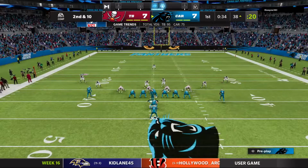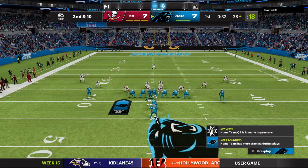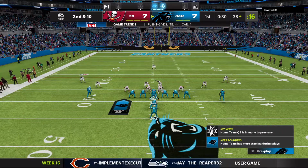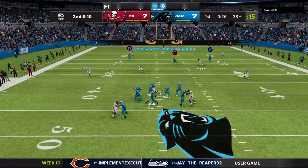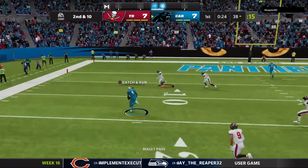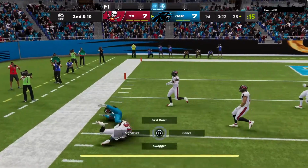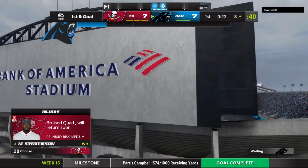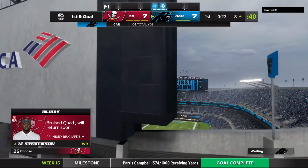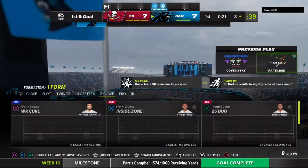So after the run for no gain, here's 2nd and 10. Now Murray off play action. That ball caught by Campbell. And he's brought down, but not before he reaches the 8-yard line. That one goes for 30 yards.